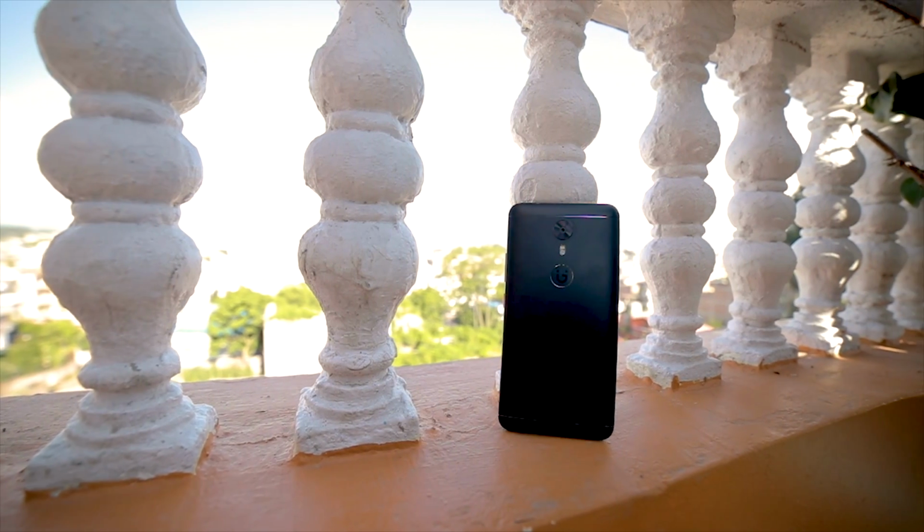Phones that go beyond 25,000 rupees, we expect something more out of it. More not just in one aspect like camera or performance, but it should excel in most of the factors that make the smartphone experience great.